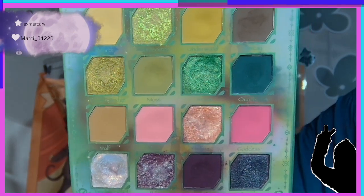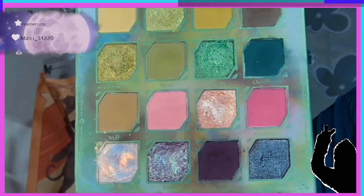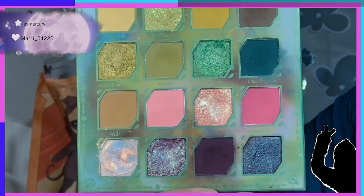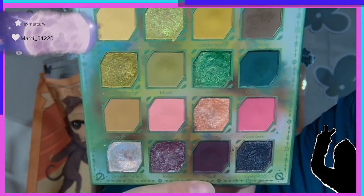We're at only 18 minutes so far, too, for our look. Not too shabby. We're looking for inner corner color to finish out the eyeshadow.